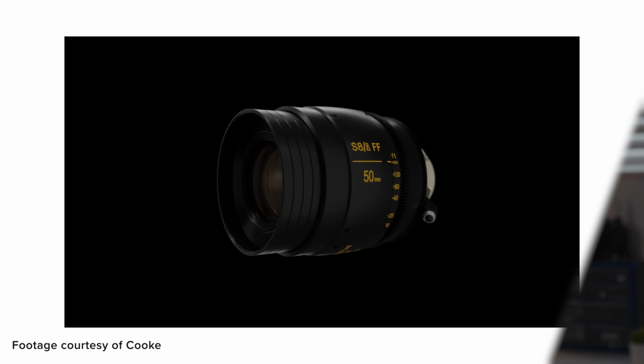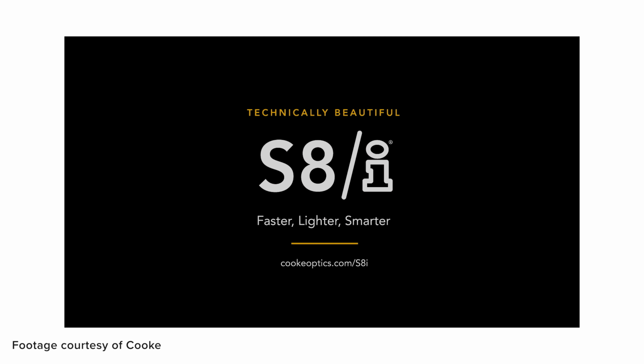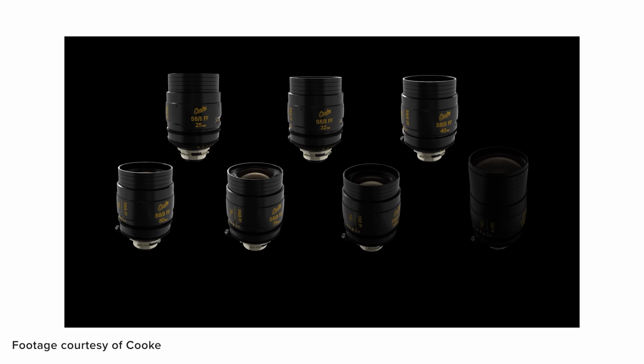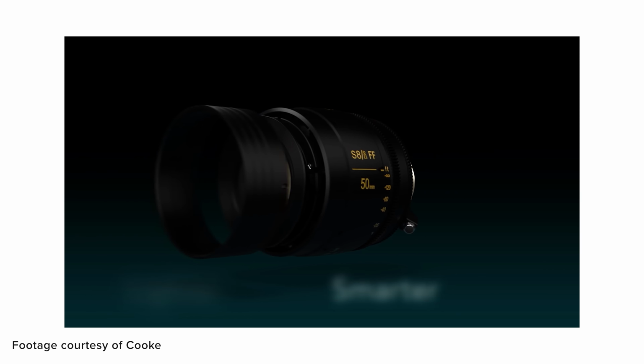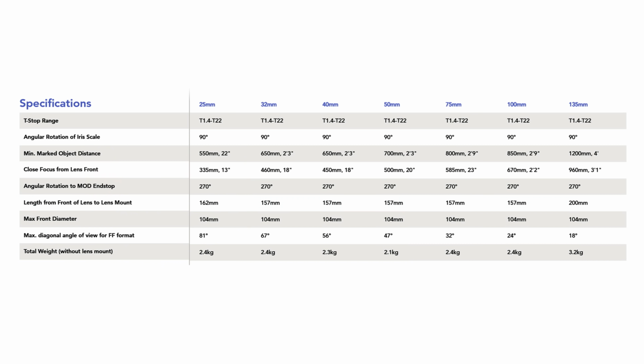There have been so many lenses announced this month, so let's quickly fire through them. First off, Cooke announced their latest full-frame cinema lens set, the S8s. The launch lineup consists of 7 lenses, with a further 9 lenses being available in late 2022, bringing the full set to 16. This is a decent amount of lenses for the set, and there are a good amount of focal lengths to choose from.